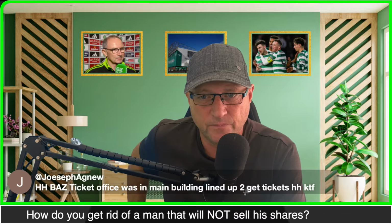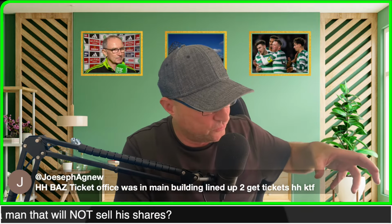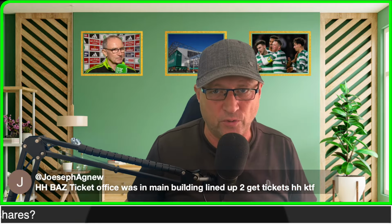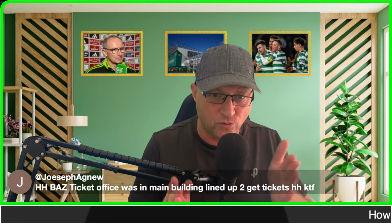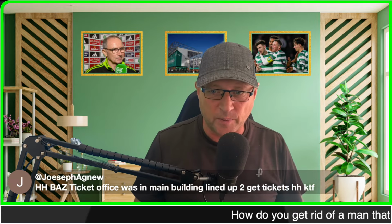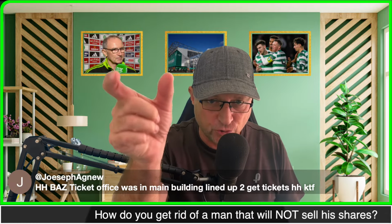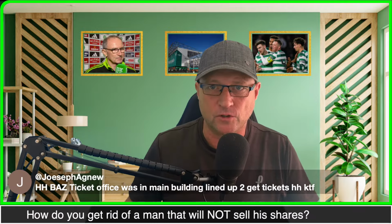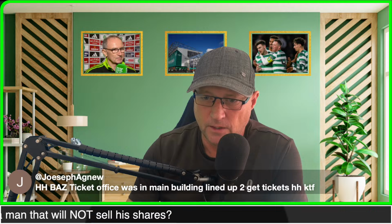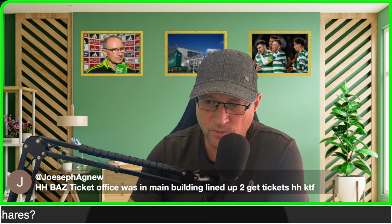The entrance. Used to queue around the building, round the wall that went down towards the school. Used to queue going down the road, which is now the road. You remember the main road that used to drive up into Celtic Park, and then it was all car park at the side. You used to queue down that road because the ticket office was just on the corner. They used to open up the toilets in that building, yeah, they did.